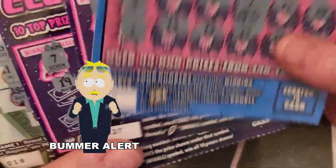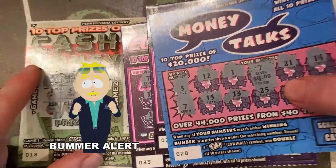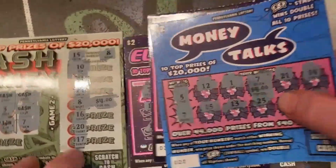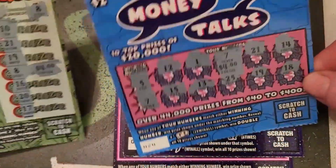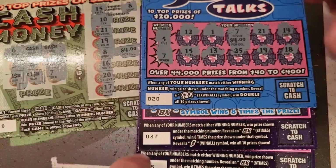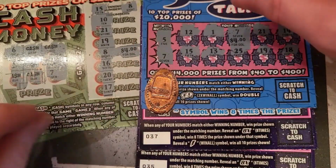All right. So we lost on that. Technically a losing session because we didn't recoup. We at least got a little over half. We got $18 back. We got 5, 4, 5, 5, and 4 again. So 18.